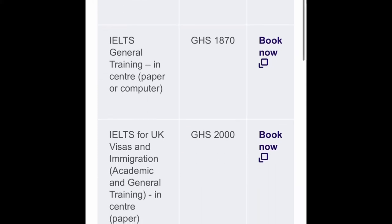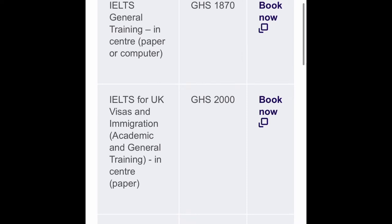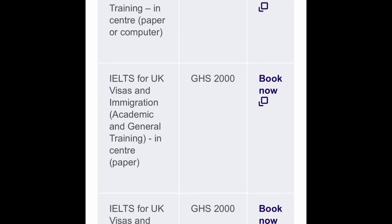That's also for graduate, bachelor's and higher levels, I mean PhD, master's, all those requirements. But if you are trying to use your IELTS for immigration purposes, or even for work, sometimes you have recruitment firms for teachers and they just require you to have an IELTS for immigration purposes, then you can opt for the General IELTS test.